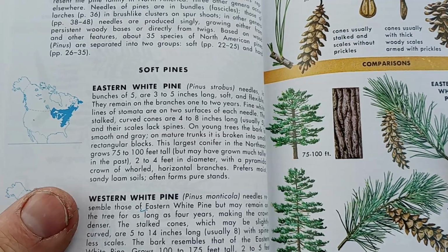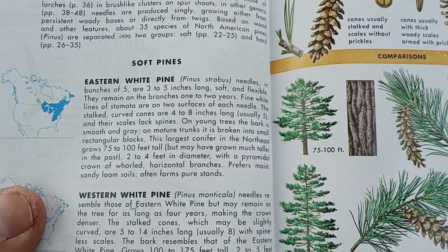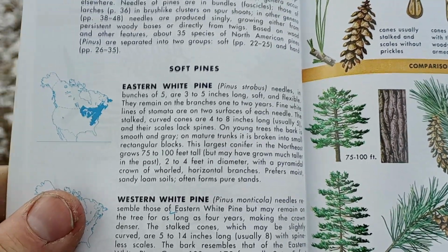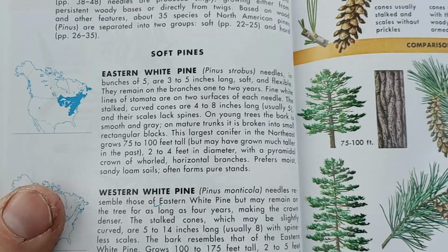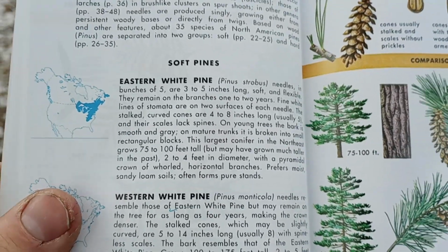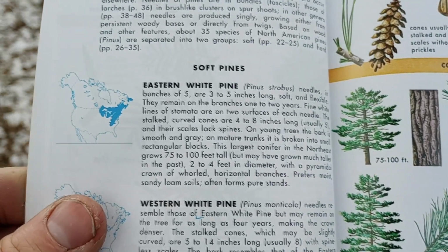Let's see here. Okay, here's an interesting fact, and it really makes sense because Reffitt is primarily a wetland area near the coastline of East Bay. The white pine prefers moist, sandy loam soils, often forms pure stands, which can be attested to because at the entrance to Reffitt, there's definitely stands of them present, and I think it is one of the most predominant trees in the area.